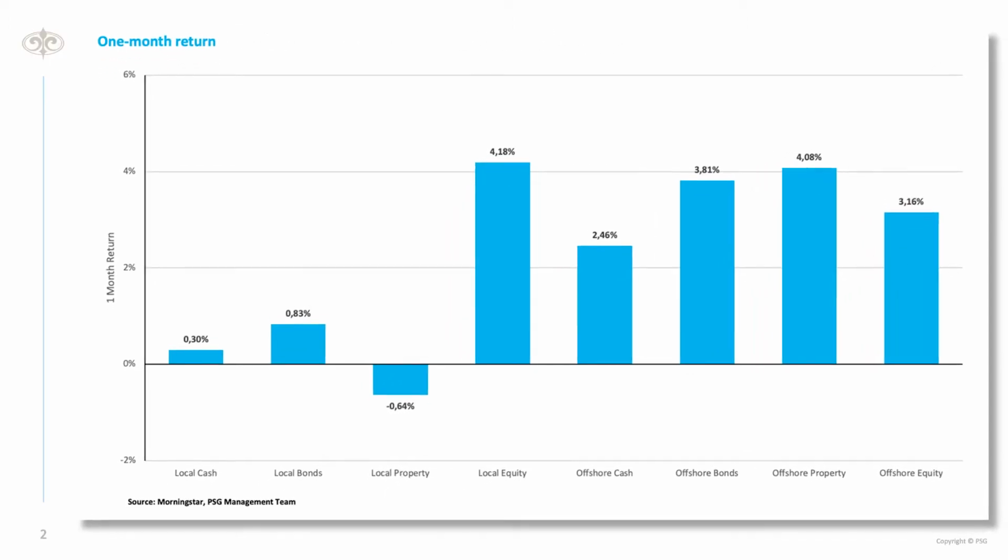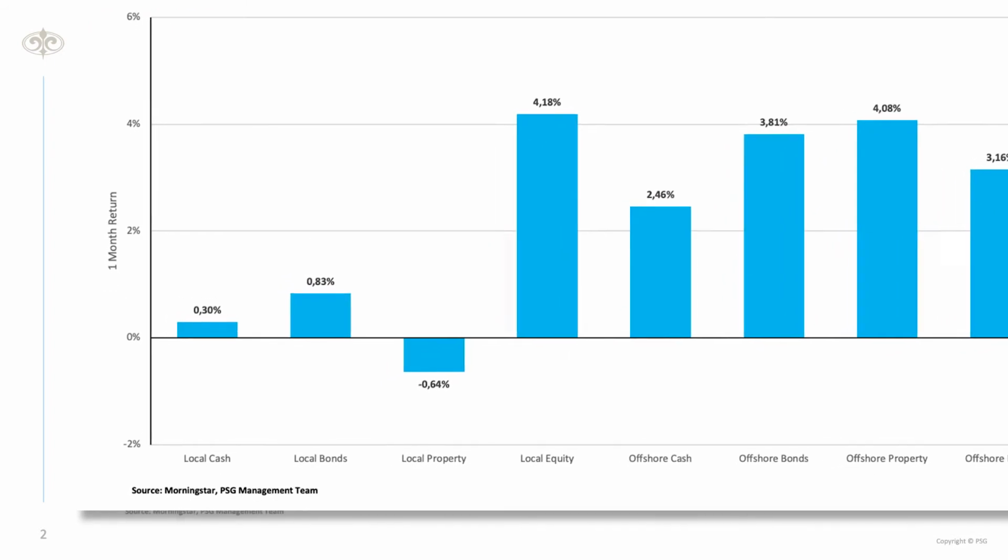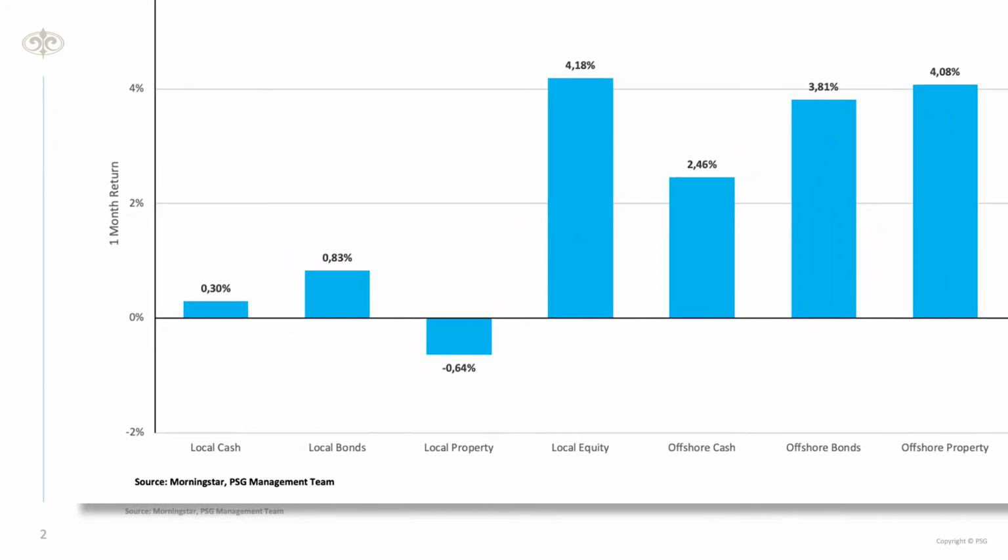If we look at the left, which represents the local asset classes, we see local equity with the outperformance for the month of July, with both local cash as well as local bonds managing to contribute positively towards the market, or rather different portfolios, whilst local property was detracting, still finding a challenge within that space for the month of July.